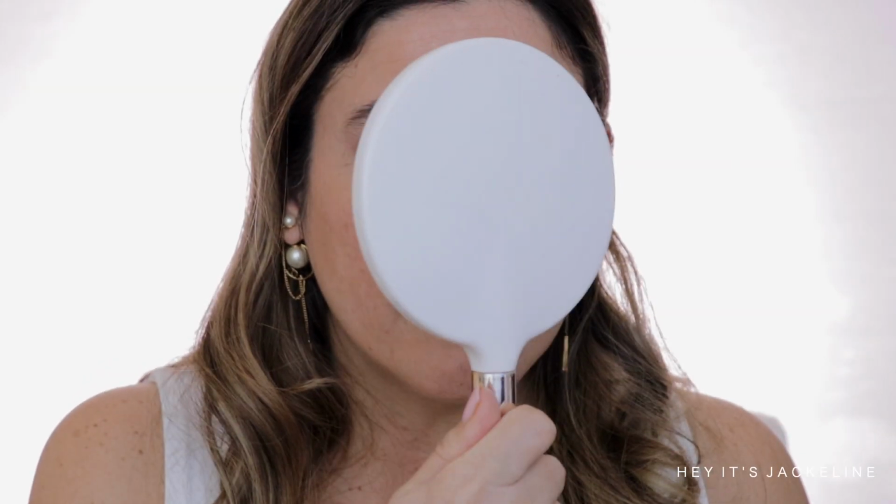Honestly unperceptible to the eye. I can see it because I'm the one reviewing it and comparing it and putting my mirror right here, right, to tell you what I think. But honestly, the difference is not that much.